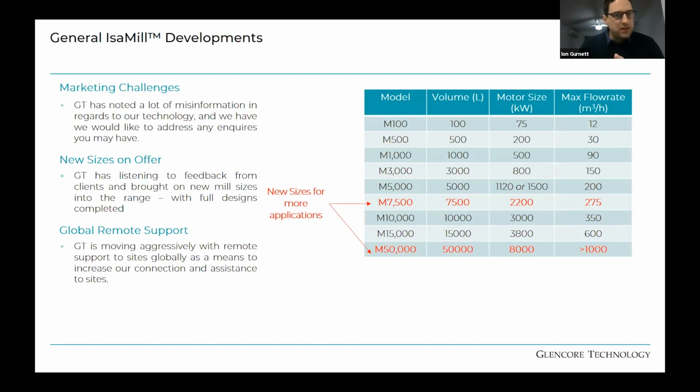We have been listening to our clients a lot, and we recognized that we had to change some designs and try and be more competitive in different regions. By doing that, we introduced the M7500 this year, which is a 2.2 megawatt mill. And they introduced the M50,000. The flow rate is up to about 1,200 cubes with an 8 megawatt motor. This helps us to recognize what's in the environment and what people are needing.